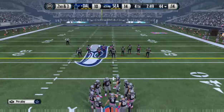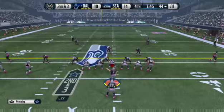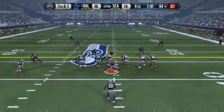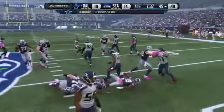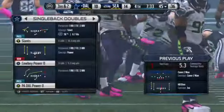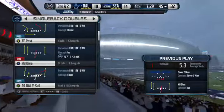Second down and 3 following that nice run. 50. Tony Romo will take it right from the center. Will go ground. And he is brought down at the 45-yard line. Good job by the defensive line standing in there and fighting. And they hold the running back to a short gain.